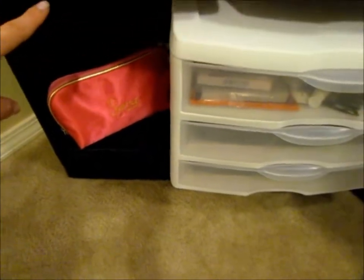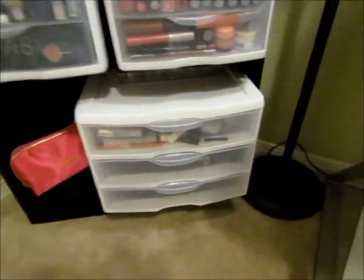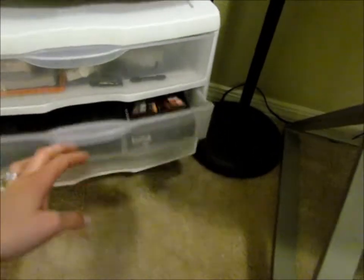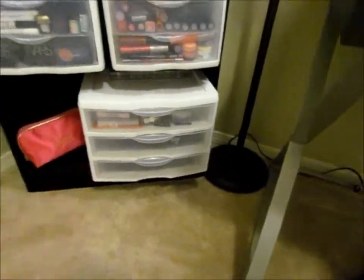And back there I have my brush roll and a very tiny tripod for my old camera. This is just like backup, you know, things to use, like lip balms, eyelashes, more palettes, and then this other one has more palettes as well down there. But that only has like one large palette.